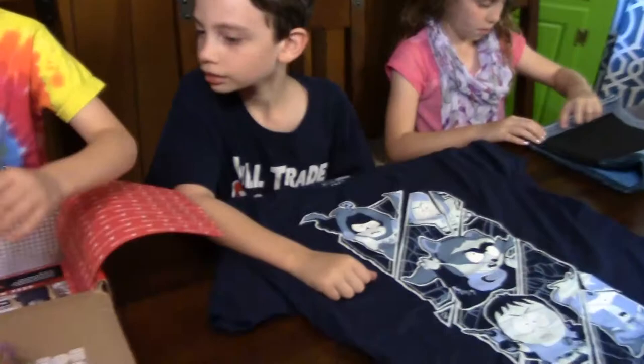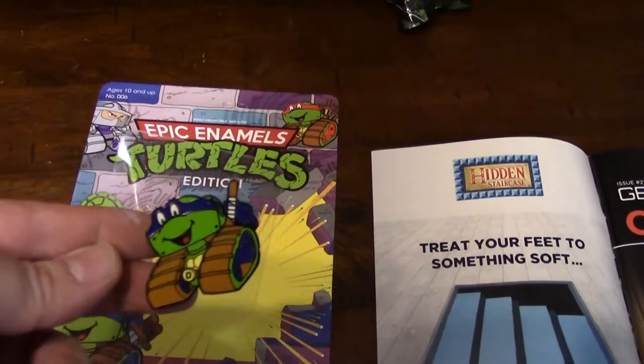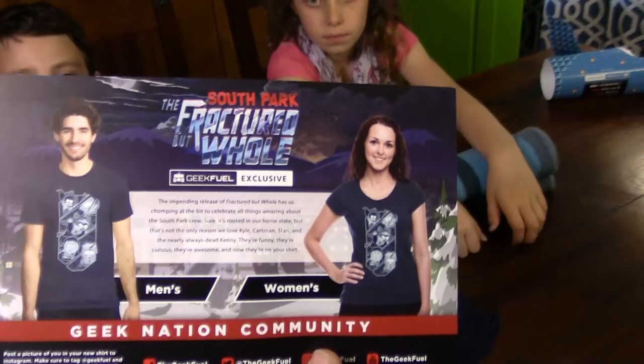Yeah. Epic Enamels Turtle Edition. Let me see what that is. Oh, this came with the South Park. Oh, it's a pin. It's a Ninja Turtles pin. That's super cool. Oh yeah, that's the shirt. South Park, the Fractured But Whole. Hey, if you look on the back, it has everything else. Oh yeah, so this is everything that came in it.